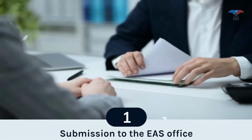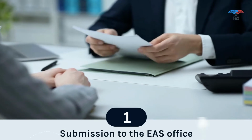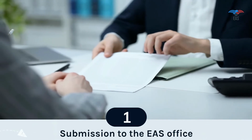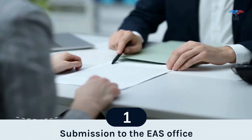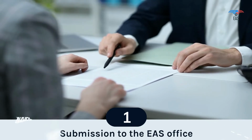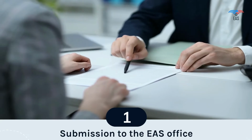Apostille procedure for the document. Step 1. Submission to the EAS office. Excellent Apostille Services is a private, professional, non-government agency that collects documents from all over India and submits them to the Ministry of External Affairs. The submission to EAS is the beginning step of the apostille procedure.